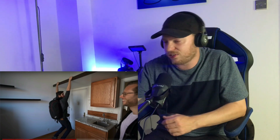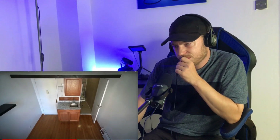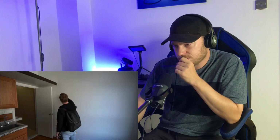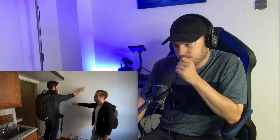I'm absolutely shocked how small this place is. This holds 215 pounds. Wow. So you would put a ladder there, and then this would be the bed. And actually, look at this. I'm just noticing this. See that spackle? Oh yeah. Someone had a ladder.